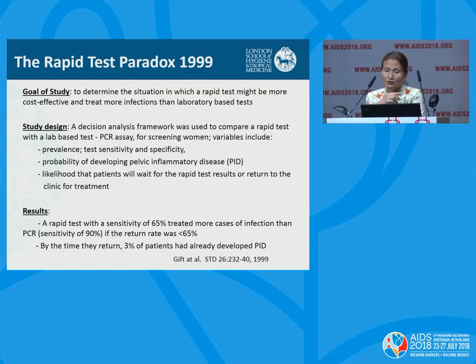And the results showed that a rapid test, even with a lower sensitivity of 65%, led to more cases of infection being treated compared to PCR, if the return rate of the women were less than 65%. And also, by the time some of the patients returned, 3% of them had already developed PID.